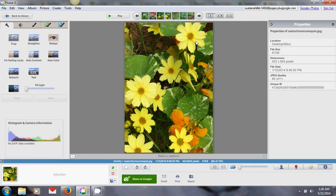The big yellow flowers here are actually not edible, but these orange flowers and these round speckled variegated leaves are nasturtiums, and they have a very peppery flavor. This is coreopsis, and you don't want to eat that.